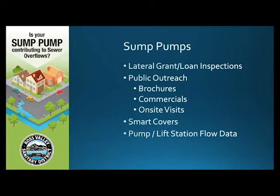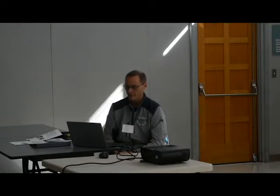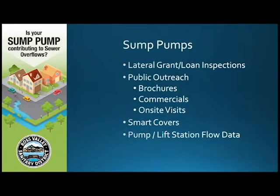Sump pumps are an absolute nightmare for us. Obviously, it's got a backflow preventer on it, and finding them has been a nightmare unless the person wasn't educated yet. So we developed both a commercial and brochures. We're going to start handing them out. Again, $10,000 worth of public outreach. If I can get rid of 4 sump pumps on Diane Lane, I've saved $450,000. But sump pumps are absolutely killing us.